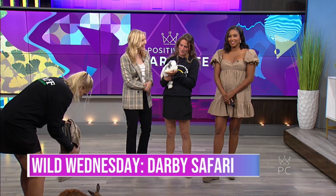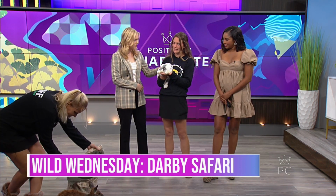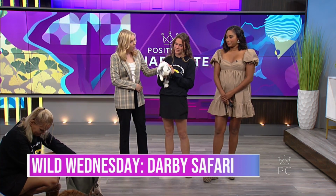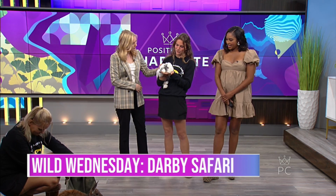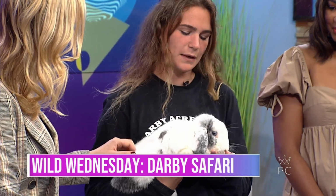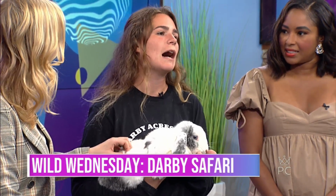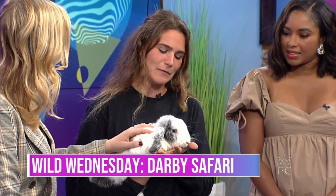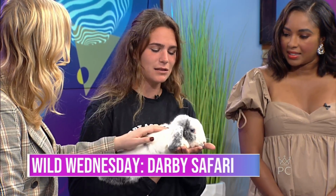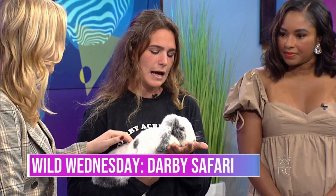Yes, so this is Poppy. We also nickname her Snowball because she's just a fluffy little ball. But she is a lop-eared rabbit, so you can see she's got very floppy ears. She's a very cute girl. And this is actually one of our rehomes. All of our bunnies at our safari and farm location have been rehomes from other people who either had circumstances change in their life or just one reason or another why they couldn't care for their bunny. So this is one of those sweet girls who came to live with us.